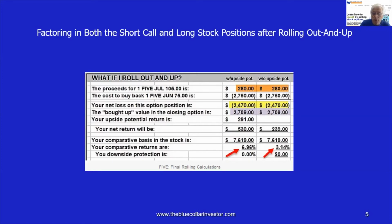That $291 per contract represents a 3.14% time value profit. So it's a profitable trade to roll out and up. Furthermore, if the price moves from 102.09 up to the 105 strike, that would represent additional upside potential profit, leaving the total return from 3.14% up to 6.96%. All of a sudden, it looks like a very palatable exit strategy to take advantage of, as long as we're still bullish on the stock and there's no earnings report coming out in the next contract month.